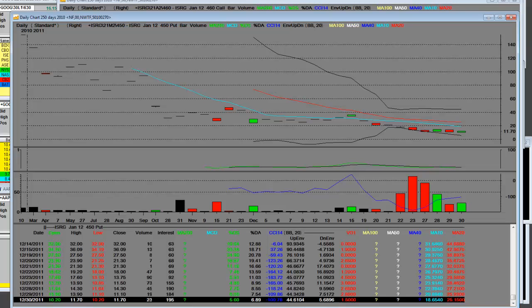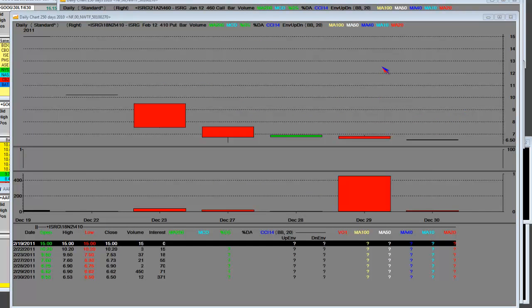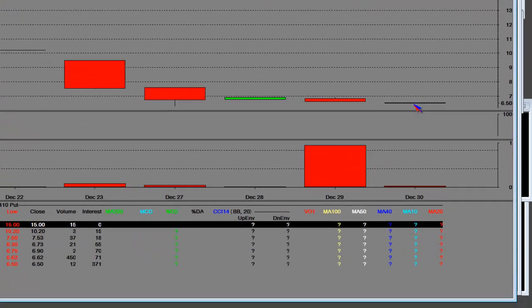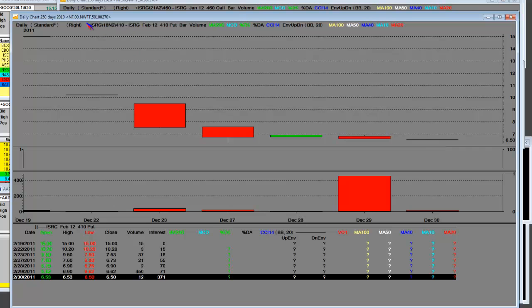On some of the other contracts that we're going to be looking at is a 410 put for February after the earnings. And on this daily chart, we can see that in 2011, they had a high reading. They wrote them at $15 a contract. They're down here, and we're going to monitor these things because the lows were $6.50. One of the things that we're going to be looking at is how ISRG trades starting Tuesday, but where we can buy the deflated premium even lower than the 650 level. It's never been that low, and that's on a 410 put. Now, that's like $60 below the money for February.